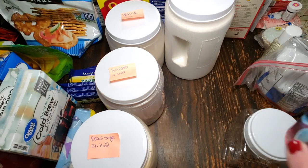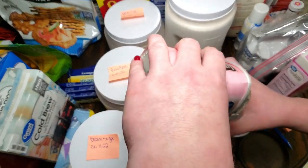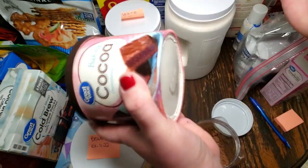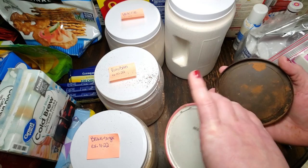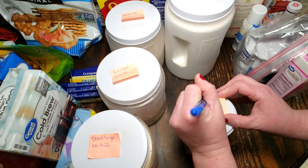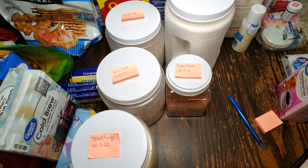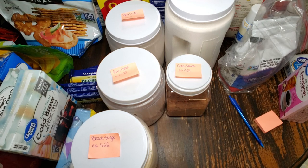Dollar Tree also has these smaller clear jars with lids. I bought these for little amounts of stuff that I just don't buy very often, like this cocoa powder. We had some left over, but I probably won't buy it again for a while. So this was a good way to store a small amount of something without having to leave it in the original container.